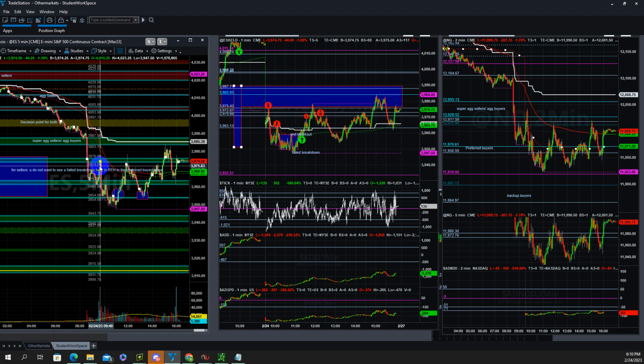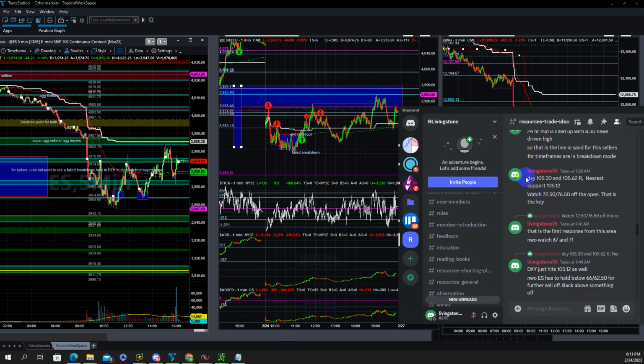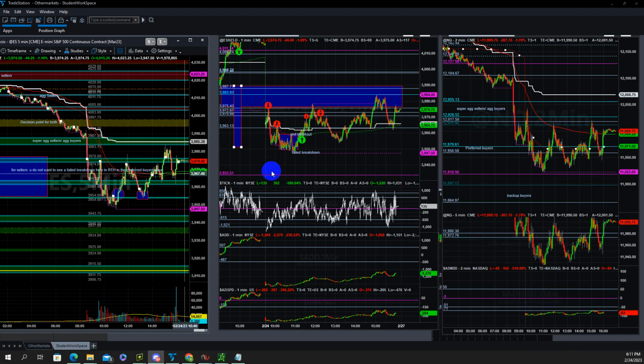So that was pre-market earlier. Of the open, look at what happened. 74, 76. So in Discord, look at this, 928 before open. I said watch 72.50 to 76.50 of the open. That is the key, right?